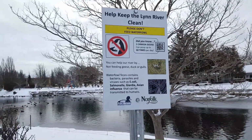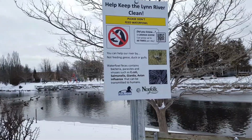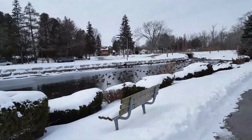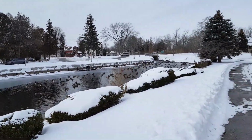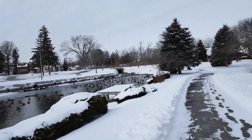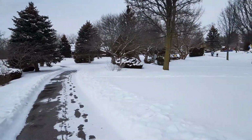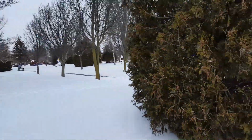Help keep the Lynn River clean. Please do not feed the waterfowl. Didn't know that. Some more Canada geese over here, taking advantage of the no ice. Yeah, I think I want to go back on the other trail because this one's leading the way.